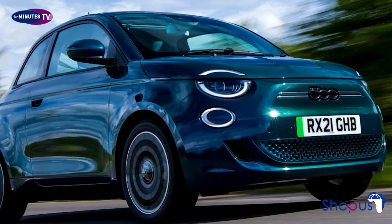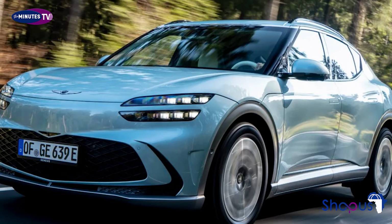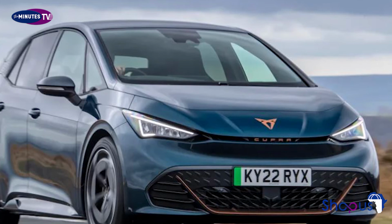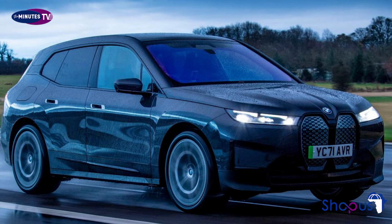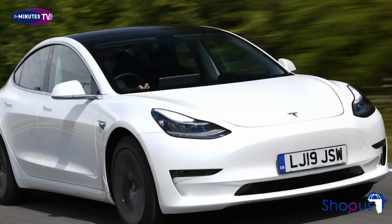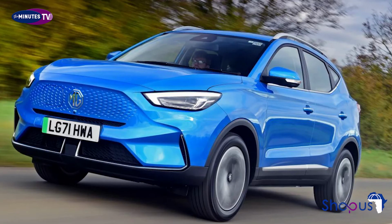The standard eDrive 40 i4 produces 335 bhp and 430 Nm of torque, which should be plenty for everyday driving. Yet there's also a 536 bhp i4 M50 version, which is the first electric car to be produced by BMW's performance-focused M division. The 335 bhp model is offered in both Sport and M Sport trim levels, both of which come with a healthy amount of kit. M Sport models get mostly cosmetic upgrades for an extra £1,500. Optional kit is rather expensive, however, and the i4 doesn't offer quite as much value for money as its rivals.